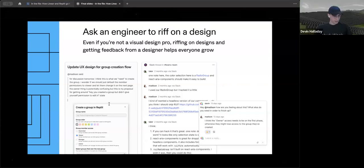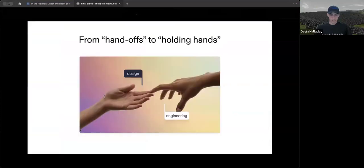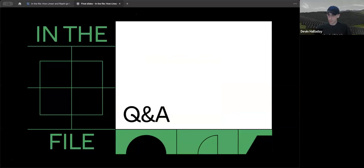Awesome. Well, that's about it. That is From Handoffs to Holding Hands. So just a bunch of tips here for how to create a culture that's really conducive to strong engineering and design collaboration. And then when you're actually in the thick of it, just a few tips for how you can integrate and blur the lines between your design and engineering functions. Happy to take some Q&A.